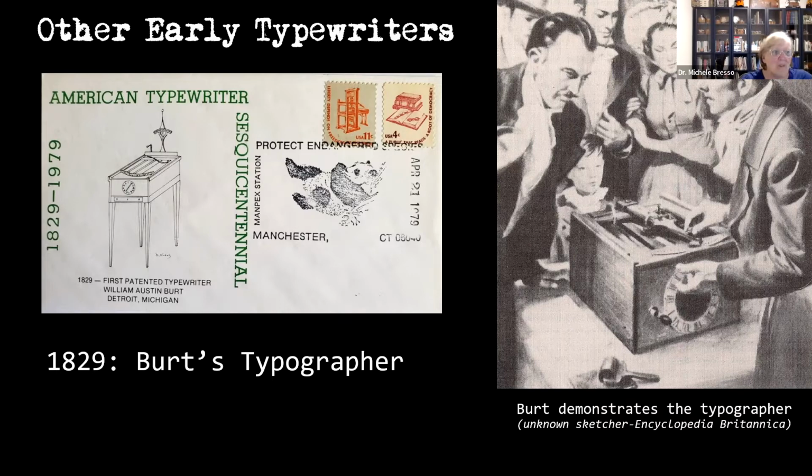There was a paper roll inside of the box. Think roll of paper towels. That roll would turn as the message was typed, and then you would tear off the paper and present the message. It took a long time to get a message to anyone using this particular method.